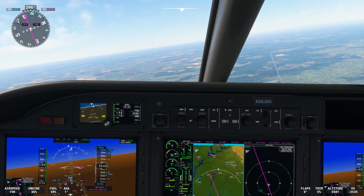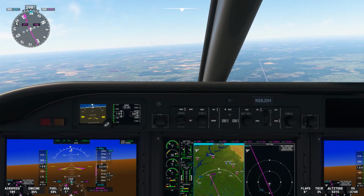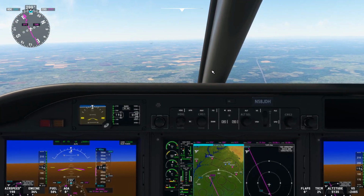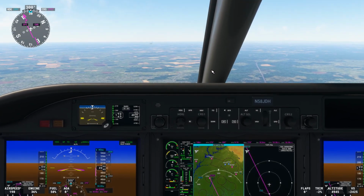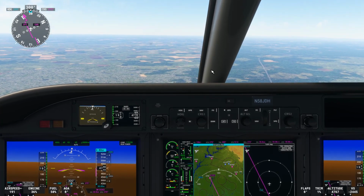Because 23 would be right around in here where 24's at on the dial right here. The speed dial, I call it. But yeah, it definitely helped out a little bit there, swinging out from the airport.